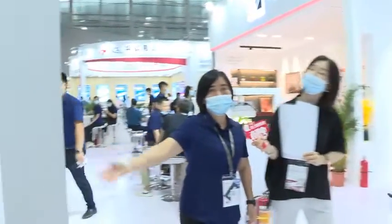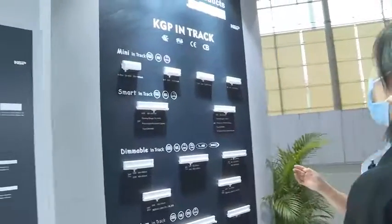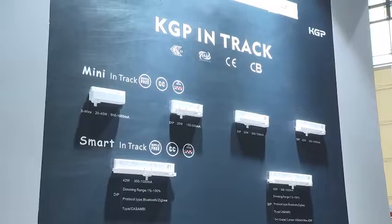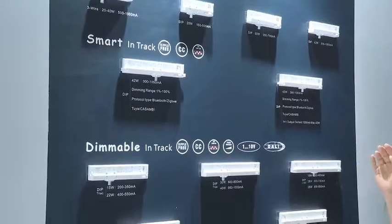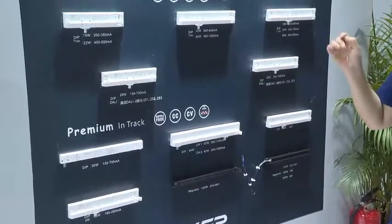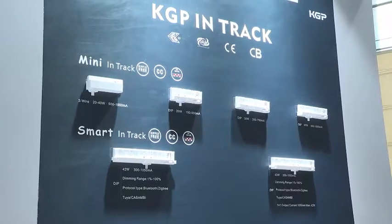And the last one, we will show you our most popular LED drivers. These drivers are the in-track series. We have the brand KGP. It is so popular in Europe, and we sell a lot in the Europe market. This series we have the on-off and deep switch, track DALI, and also the 1 to 10 dimming. This series is a complete solution for LED track light, and it is also suitable for most tracks in the market. So all these are our products here.